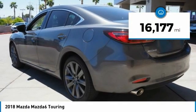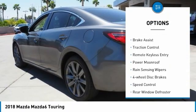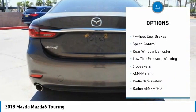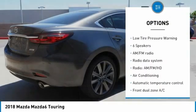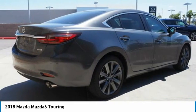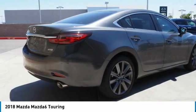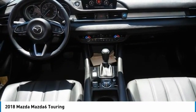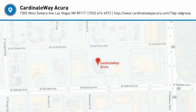Here are some of this vehicle's great options: electronic stability control, brake assist, traction control, remote keyless entry, power moonroof, rain sensing wipers, four-wheel disc brakes, speed control, rear window defroster, low tire pressure warning. Drive away with a great deal on this vehicle. Call or stop in today.